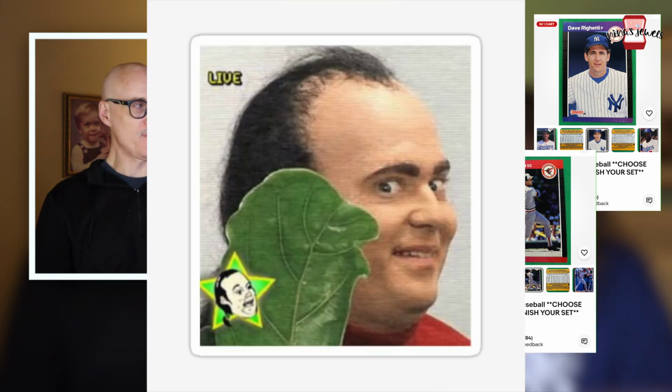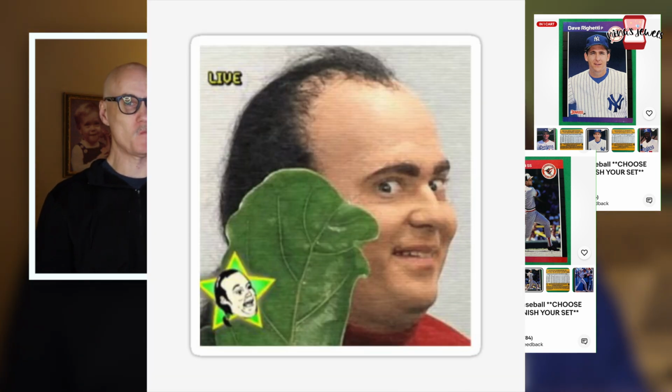And last up was two 1989 Donruss baseball cards for the players Cal Ripken Jr. and Dave Righetti. Righetti? Like spaghetti? Yeah, Dave Righetti, hey, spaghetti. It's by Tim and Eric. And Eric's like peeking around and he's saying spaghetti. Let me know if you're a Tim and Eric fan.